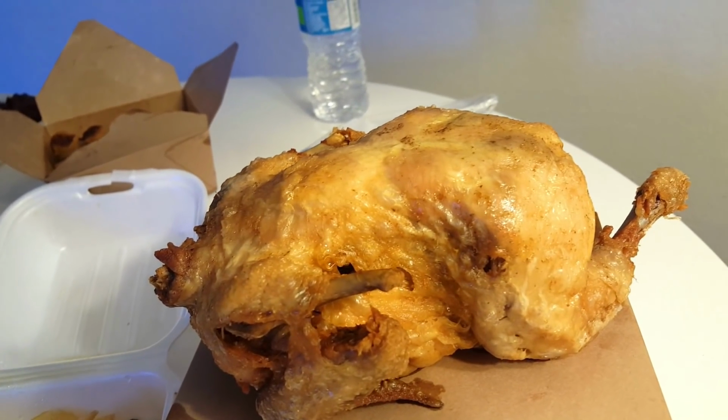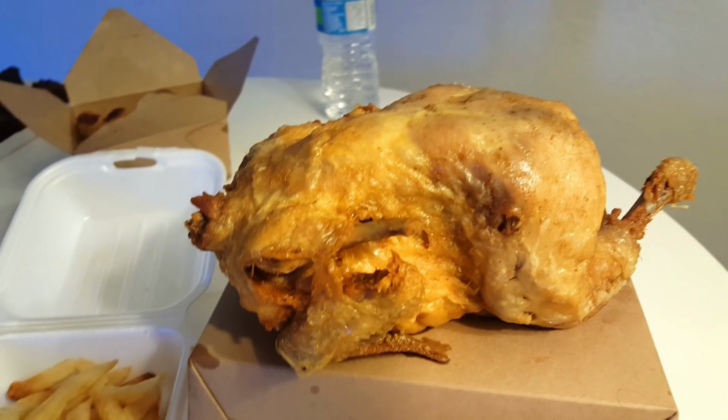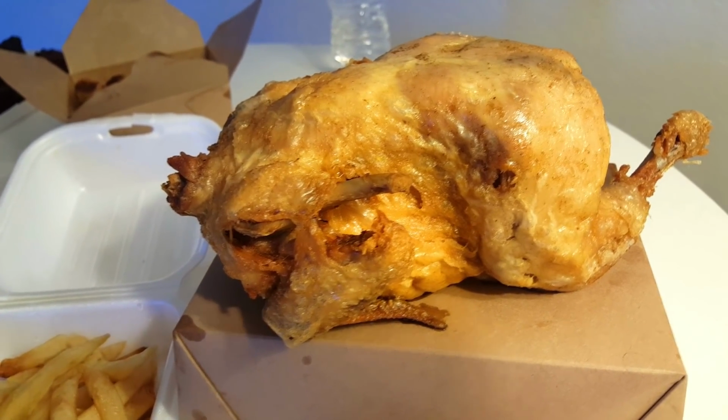Okay, so let's start with this one. Yeah, so I got us their Max's famous whole fried chicken. It looks really good. It's a small chicken and it comes with a side of fries and some sauces.